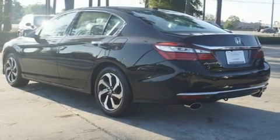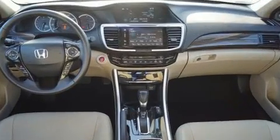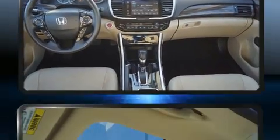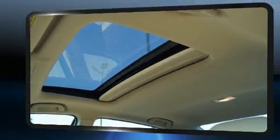The 2016 Honda Accord. This four-door, five-passenger sedan has not yet reached the 50,000-mile mark. It features a front-wheel drive platform, an automatic transmission, and a 3.5-liter six-cylinder engine.